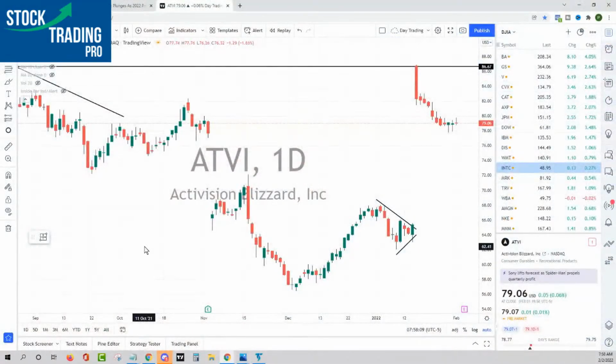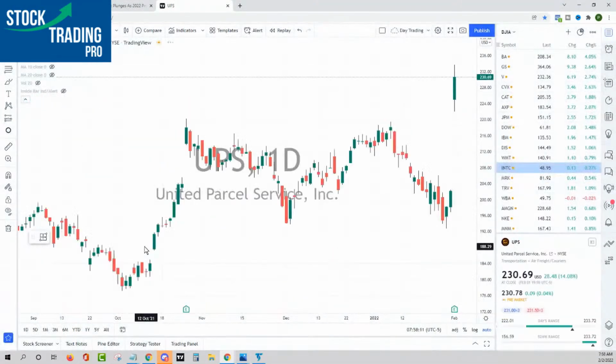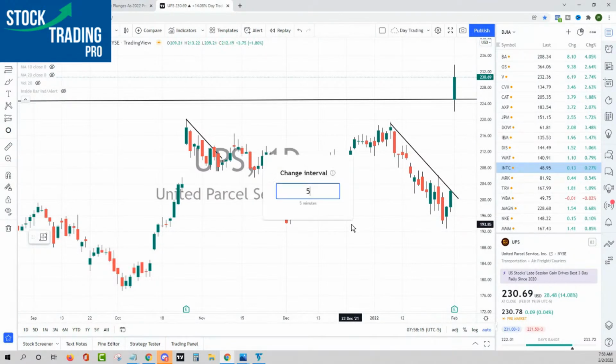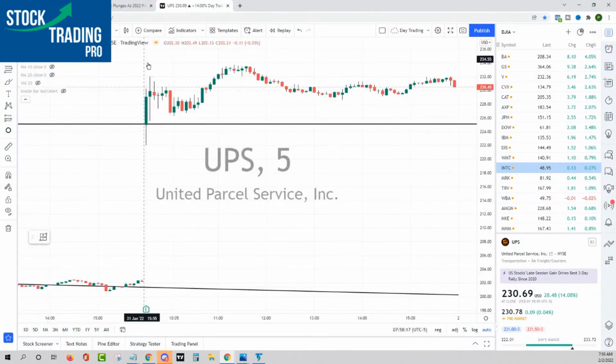Now we'll shift over into UPS from yesterday. Pretty big move to the upside after earnings. Same exact thing. We had that line in the sand and we got some follow through. So we're looking for follow through. As long as it stayed above that level from yesterday and the rest of the week, we're going to be looking to continue to be a buyer as long as the smart money is doing something obvious that matches what we're looking to see.